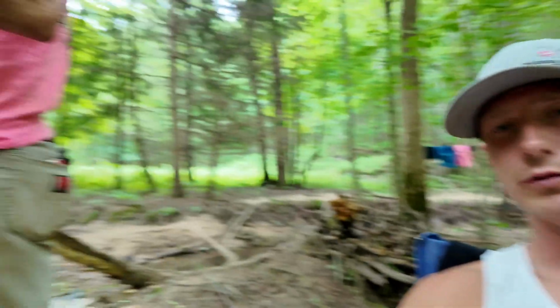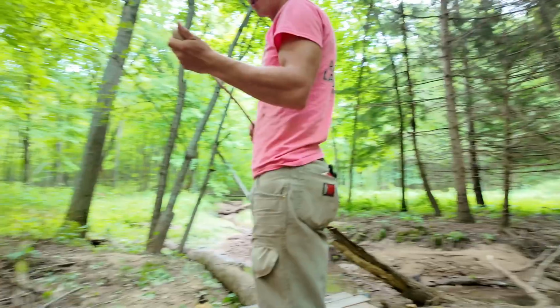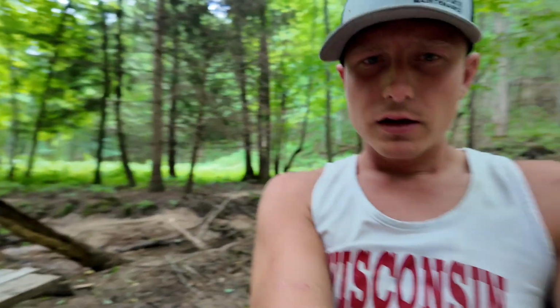Back to the campsite, and yeah, we had a long day's worth of work. Well, not super long, like 9.5 hours, you said? A little over 9.5 hours. Yesterday was like 12. Deshae's whittling a stick so we can cook our brats.